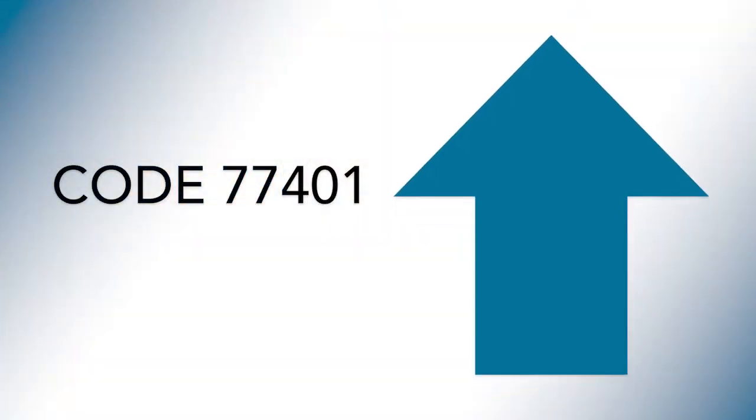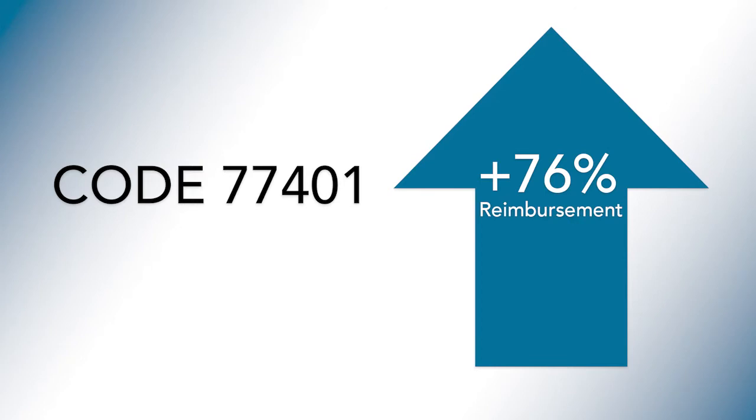There's a 76% increase in reimbursement for the main code that we use for radiation therapy, which is 77401. So that's very significant. And we've had for the last few years the ability, and in fact, they've said we should be using E&M codes. And the reason we use E&M codes is that the 77401 includes nothing when it comes to evaluating either the history of the patient nor the lesion itself to determine whether or not we should continue radiation therapy.